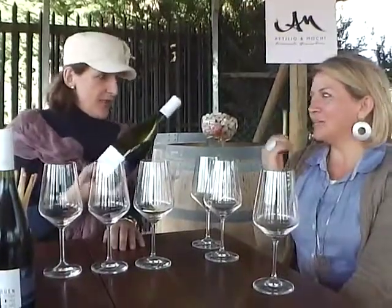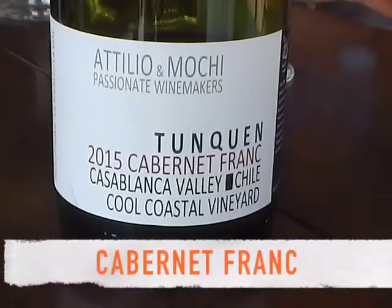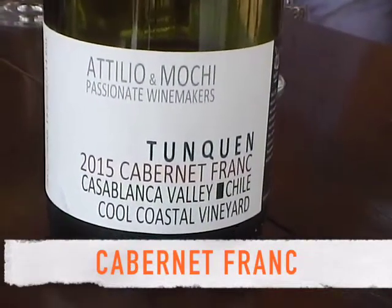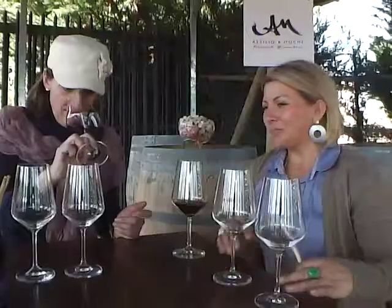Now we're tasting Cabernet Franc, Tonkin Cabernet Franc 2015. Now that we moved the wine bottles to the side, you can see actually what's going on here. This Cab Franc, I like it very much. It has the year 2015. Where does this one come from? Casablanca, obviously. All Casablanca. Everything Casablanca.